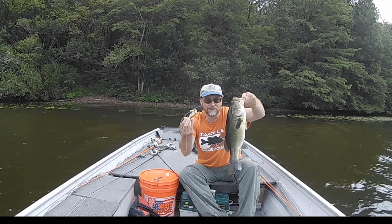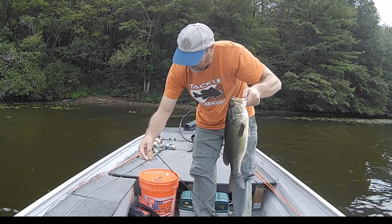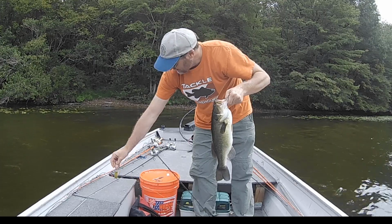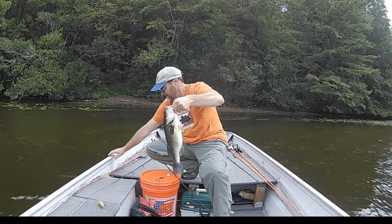Hand-to-hand combat with the Teckel frog. It's a blast, folks. I just love fishing pads. I like the frog, the topwater frog bite. It's physical, it's visual, and when it's on, it gets a good quality fish. Not a bad one there.